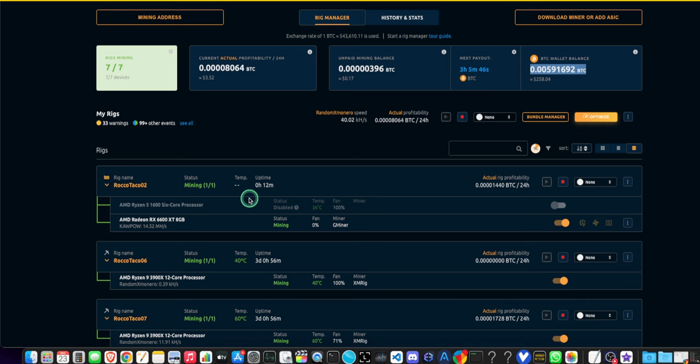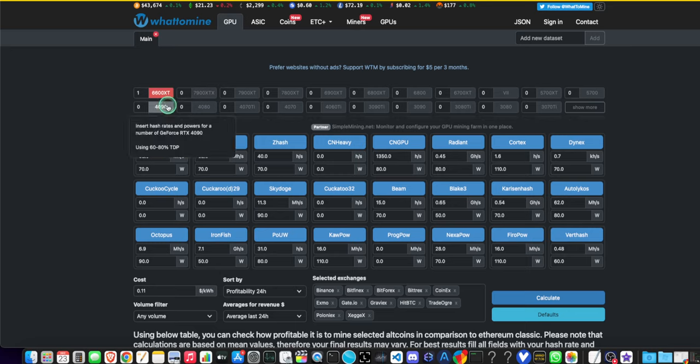Again, like I said, if you're gonna buy hardware, go check them out in the profitability calculator first. Don't just go buy crap hoping you're gonna make money on it. At least know what you're buying and what it's gonna generate based on today's statistics. It all fluctuates. So tomorrow this GPU, this little 6600 XT, could generate $5 a day. You just don't know. You just got to check and keep up with it.